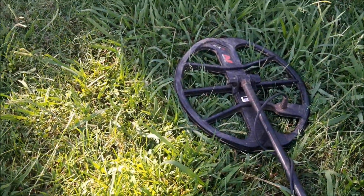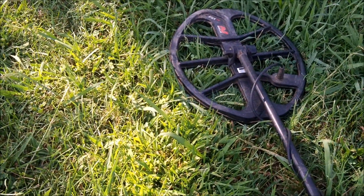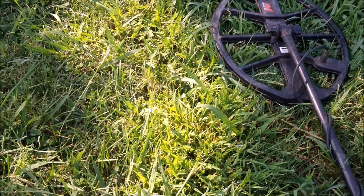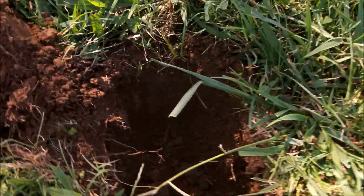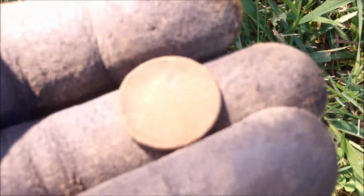Well, the 15 snips out another one. I've been over this area countless times. It was sort of a mixed signal. I pulled a couple nails out, and then about 8-9 inches down, I pulled out an early Wheatie.